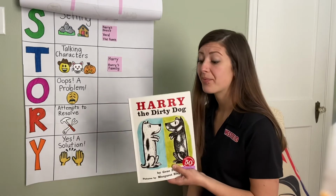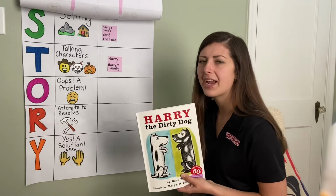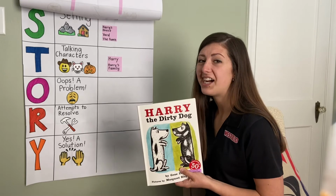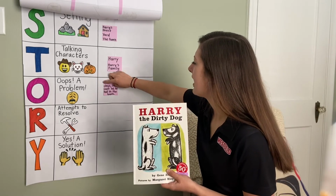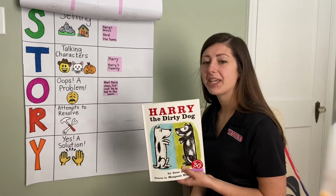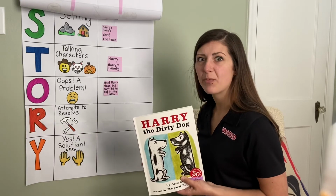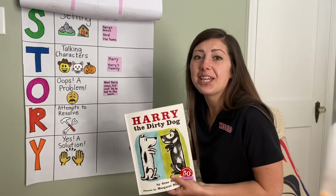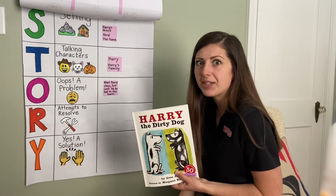Oops, a problem. Try to think, what was our first problem that Harry had? I think I heard it. His problem is that Harry wanted to be clean, but he can't because he hid it in the bush, right? So first he didn't want a bath, but once he wanted to come home, that was his problem. He wanted to be clean so his family could see him, but he had buried his brush away, so his family didn't know who he was.